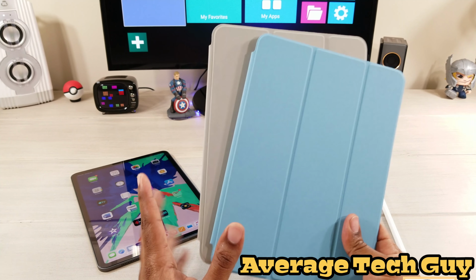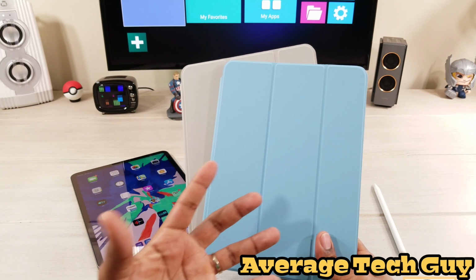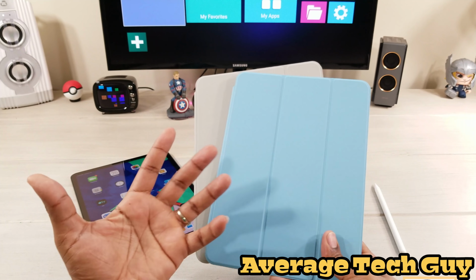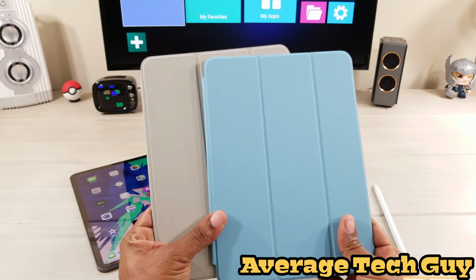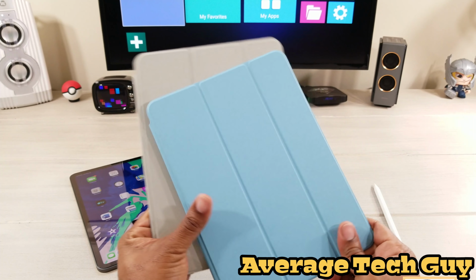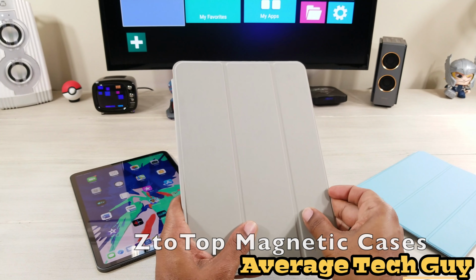So we're not going to be doing these cases in any specific order. I just have 10 that I think are some of the most economic, some of the best prices for the iPad Pro cases. Let's get started with these two. These are both from ZToTop. They are very minimalistic cases.